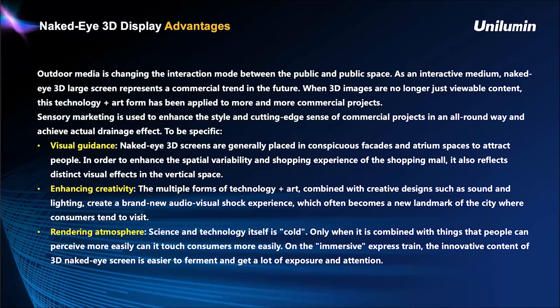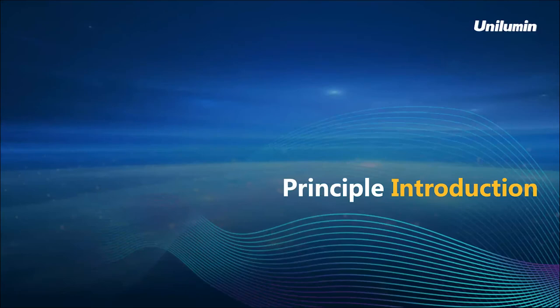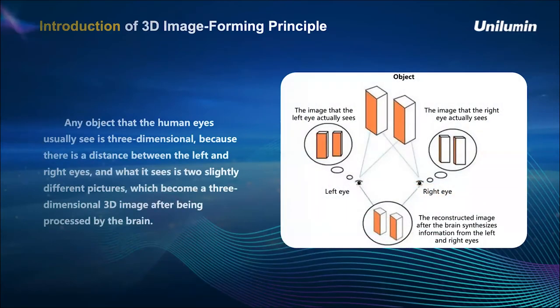So, second part, the principle introduction. How can you reach 3D naked eyes? Here's the background. The screen is the object. The image that the left eye sees and the image that the right eye sees are combined together, and your brain synthesizes the information from the left and right eyes. Then what you see is the object you want to see.